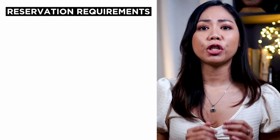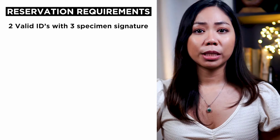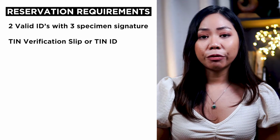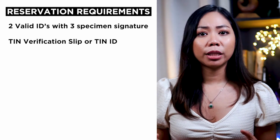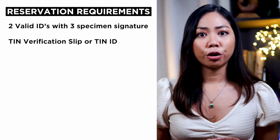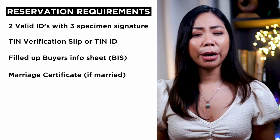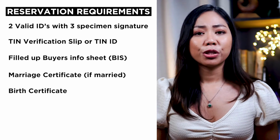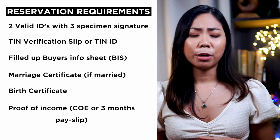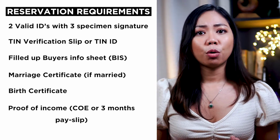So for the reservation requirements, it's 2 valid IDs with 3 specimen signatures, TIN verification slip, or TIN ID if you have. If there's no ID, any document from BIR showing your TIN, just to make sure that the TIN is correct. Filled up buyer's information sheet, marriage certificate, birth certificate, and proof of income. So certificate of employment or 3 months payslip if you are employed, or if you're a business owner, FS or ITR.